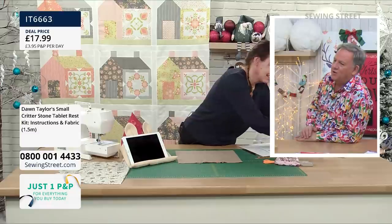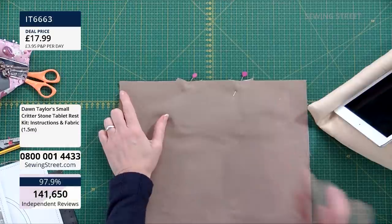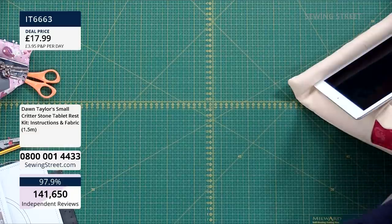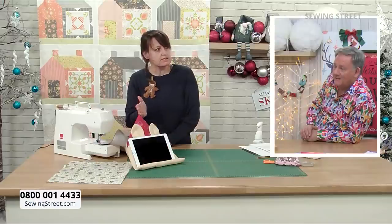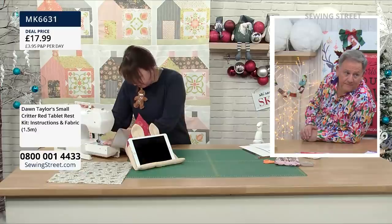Perfect. So you're just sewing across the top now. We're just going to sew with a 1 centimetre seam allowance along here. Now, as I said, I place my fabric against the edge of my foot, and where my default stitch is, that is my seam allowance usually, and it is 1 centimetre, thereabouts.